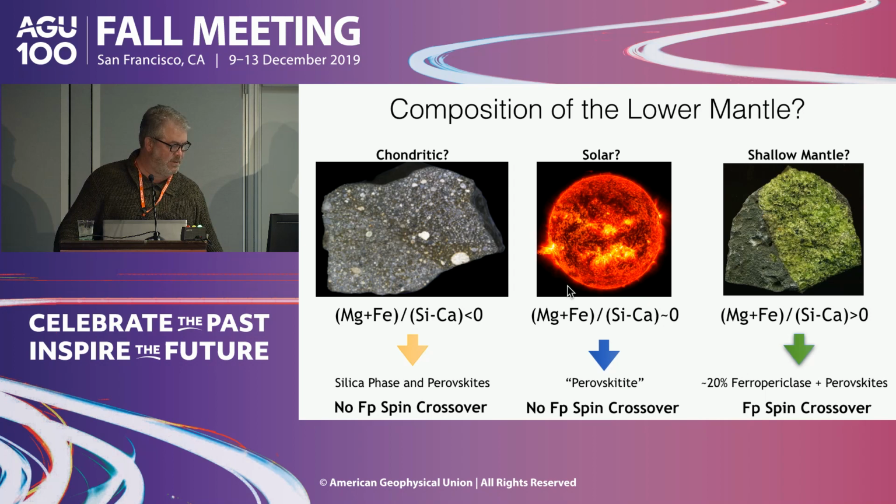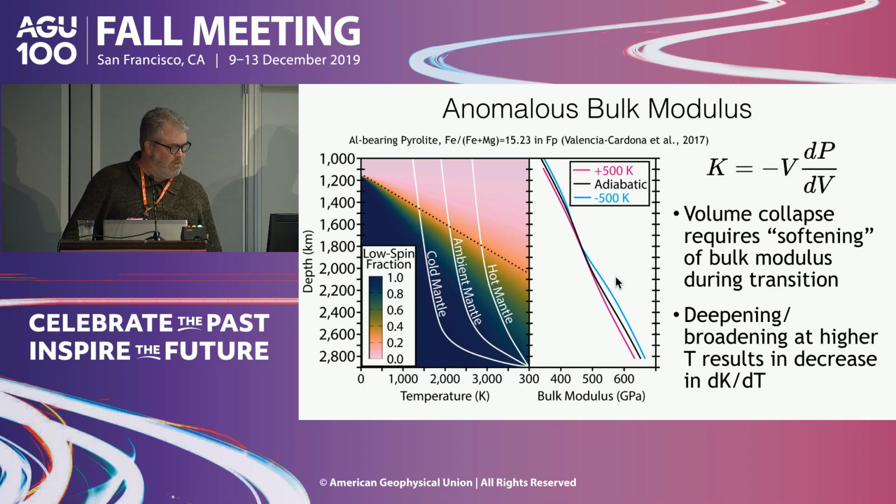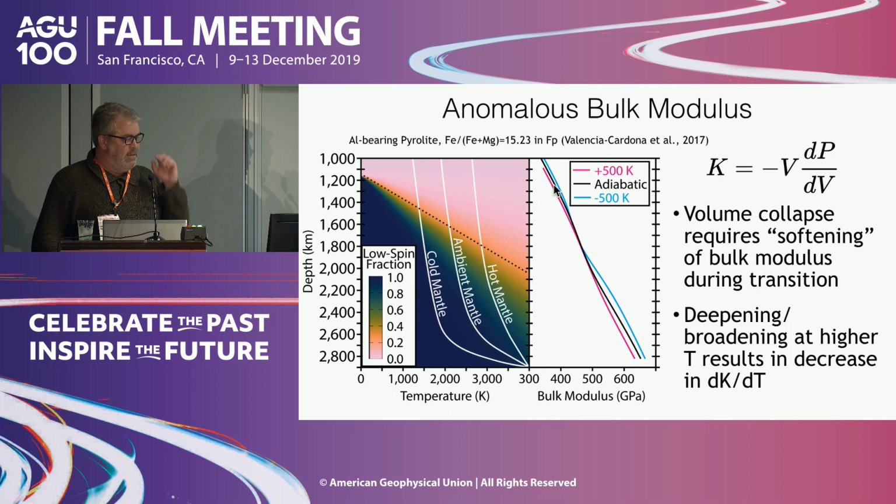So, the bulk modulus change. Again, as I mentioned before, the volume collapses, and that means that the bulk modulus has to change. It's a thermodynamic fact. This is a plot of profiles of bulk modulus calculated by Juan Valencia Cardona and Renata Wentzcovitch for a pyrolite-like composition with an iron number of 15 in ferropericlase.